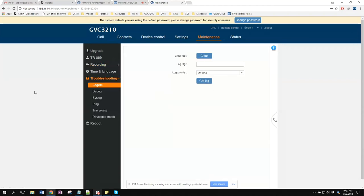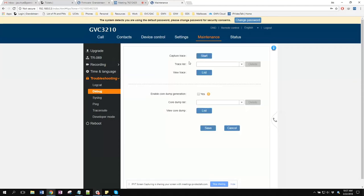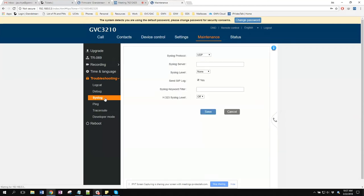If you have any problem or if you are raising a ticket with your unit to the support team, you might want to give them the packet trace. And you can capture the packet trace over here, or the syslog over here.